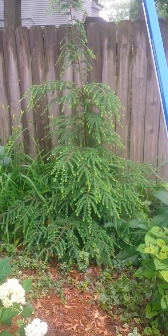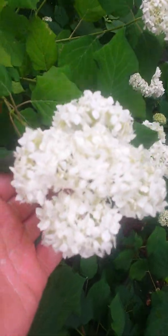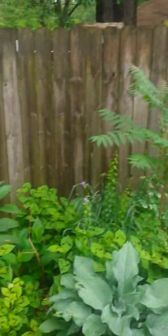It's a hemlock. These are hydrangeas, which look kind of pretty. They're white now, but they really smell good. Nothing particularly fantastic back here except for the honeysuckle. That's another one that smells really good. Smells like heaven, as they say.